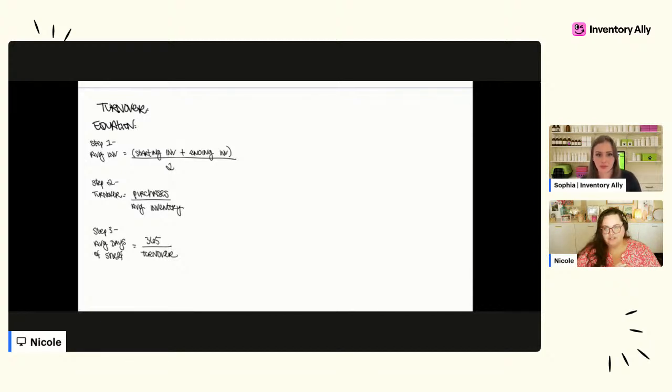Okay, so let's look at our inventory turnover equation. The very first step, we want to find our average inventory, so we need our starting inventory and our ending inventory. Let's say that Orca Animal Hospital wants to calculate their turnover. We're going to do this two different ways. First for their inventory overall, then for an individual product, so you can see it done both ways.